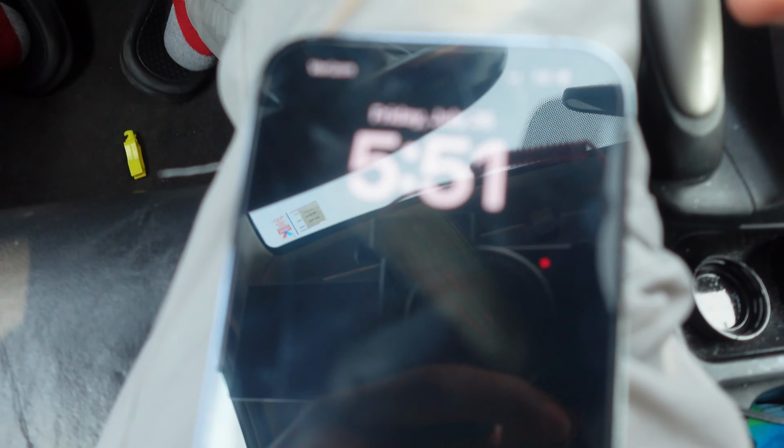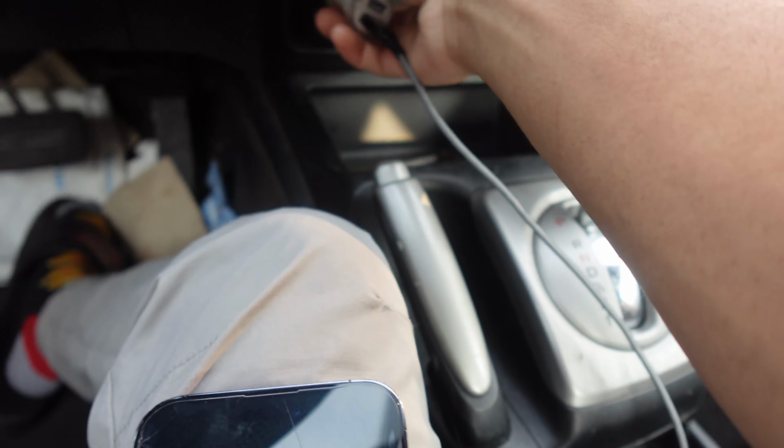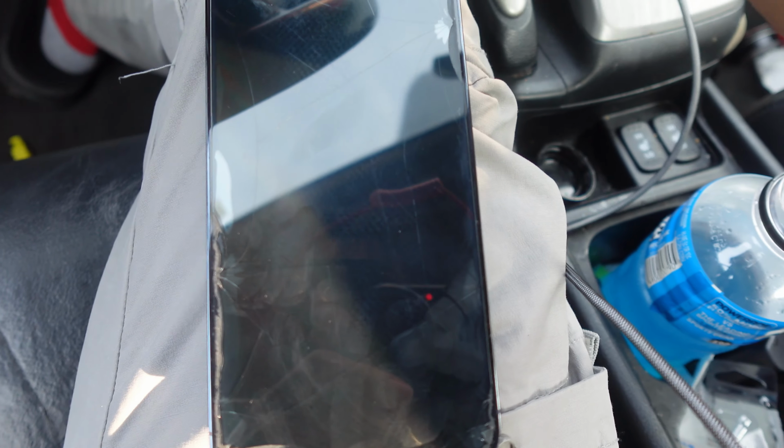I forgot this charger broke. My boy, typical gamer, didn't upload it. Had to clear that real quick. All right. Moment of truth, bro. Moment of truth. Phone plugged in. We got this. Let's see.